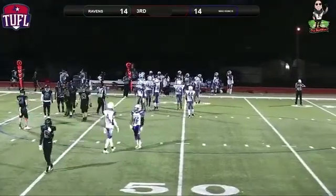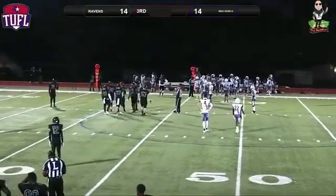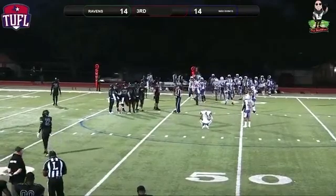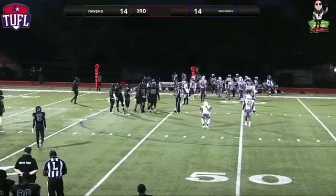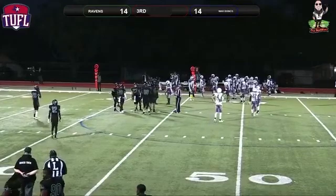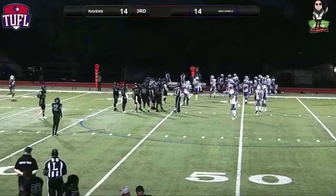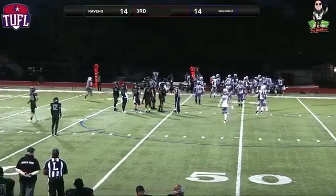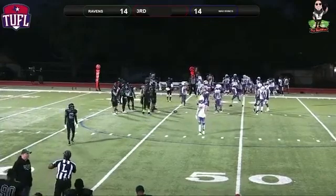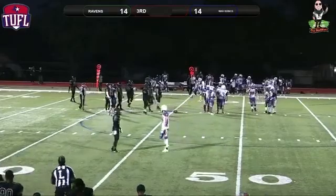And we got timeout Ravens. Looks like they're trying to get it together over there. As your score is 14-14 after a crazy turn of events. I mean, the Ravens take the lead 14-12 as they attempt to go for 2. Bad snap. Rhinos scoop and score, adding 2 points, which means instead of going into halftime down by 2 points, you're going in even.